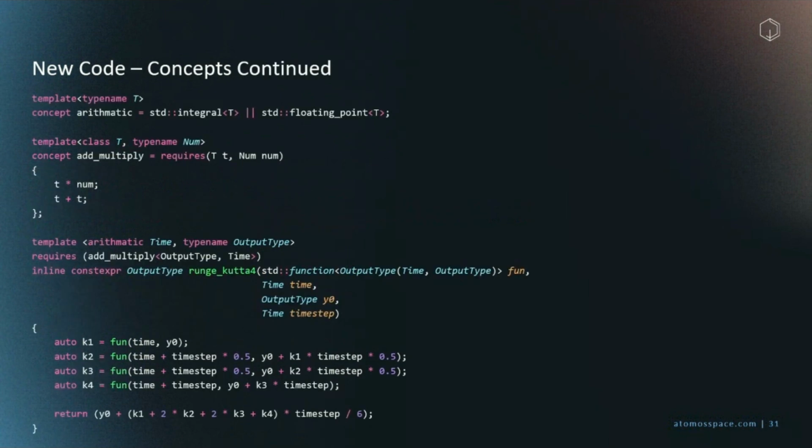Cool. So now moving on to our full piece of code. Now we're going to add and multiply. With that, we're making it so that we are fulfilling the conditions that T has to be able to be multiplied by a number and T can be added together. T is the same as the output type and num is a number. That's our constraint on it, and then we require that that happens. Does anyone have any feelings about this? Does it feel better than this SFINAE?